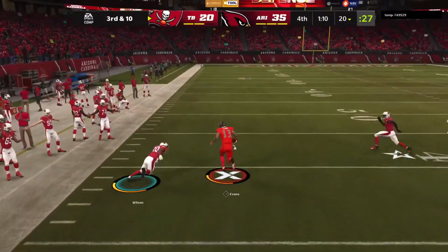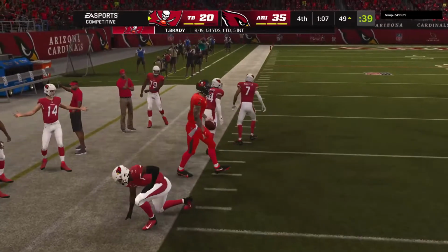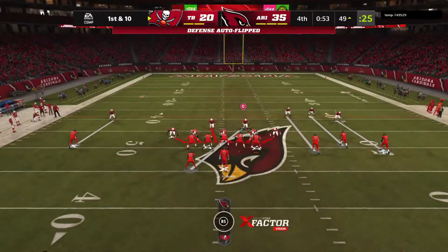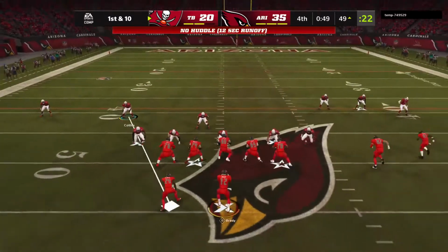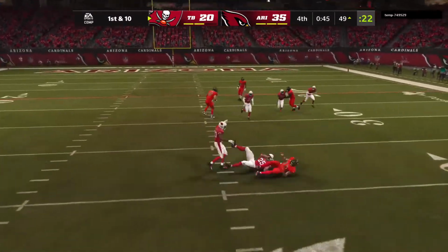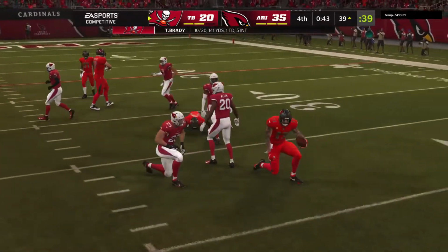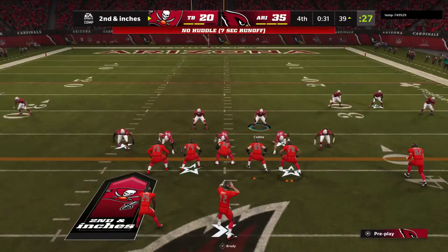And this is caught by Evans. And he'll be taken down, but not before they work it across midfield. It'll go as an impressive 31-yard gain. To throw is Brady. To Evans on the slant. Give him 10 yards on the pickup, and that'll make it 2nd and a foot or so.